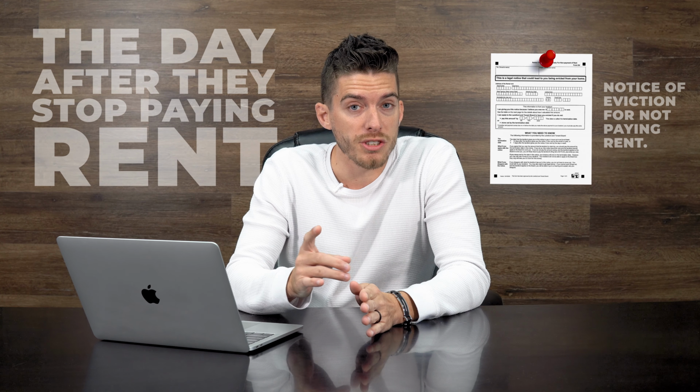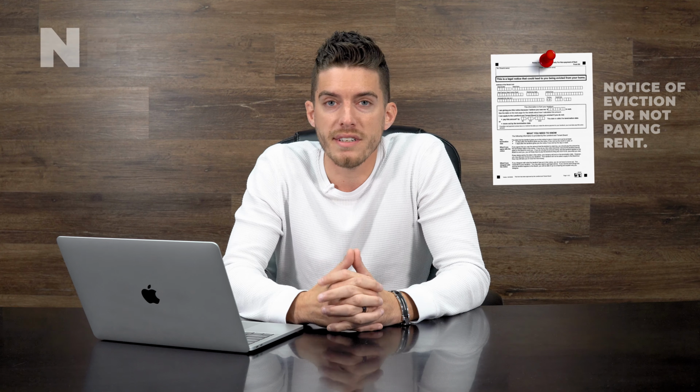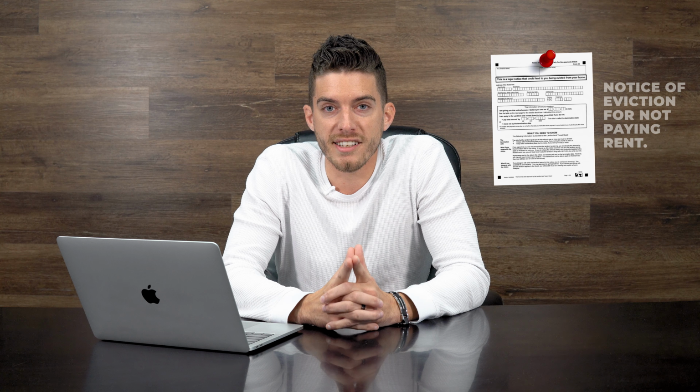You might not pursue it because they could start paying again, but it's important to never delay your paperwork because with the Landlord and Tenant Board, there is a process, so you don't want to delay it any more than it already is. It also shows the tenants when you serve that notice that you are serious, you're a professional landlord, and you know what you're doing.